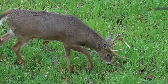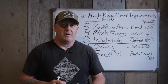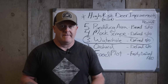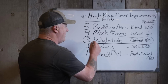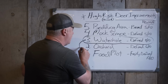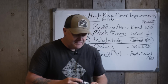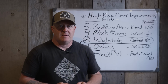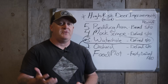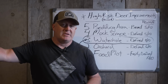It's a high level of attraction, but because of that risk level, it's the one you have to be very, very careful with. High risk, high reward. And that's why when you take a really low risk, high attraction feature like a water hole, you combine that with a food plot, very bad thing. Because a food plot is very high risk. A water hole is very low risk. So when you combine water on a food plot, what does it do? It takes that water hole and brings it to the risk level of the food source.